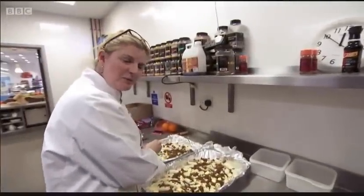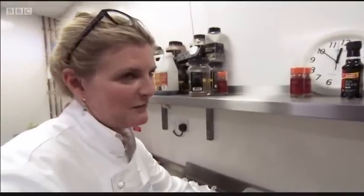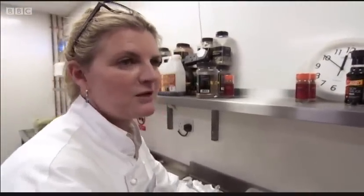Finished yet. I'm putting on some orange zest and some orange juice. Oranges and banana. I promise you, trust me, I've made it before, it's delicious. I'm cooking for my children. Trust me, you have to trust me on this one.